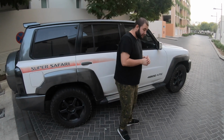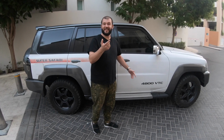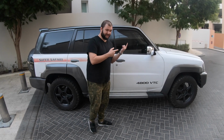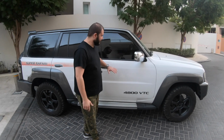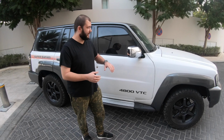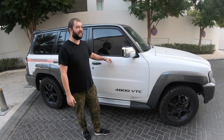So, as I said, I don't know what's going on. I mean, this is the second SUV in a row, right? We had the Jeep Wrangler, and now we have the Patrol VTC. Comparing these two cars, this is a gazelle. This is a desert fox.